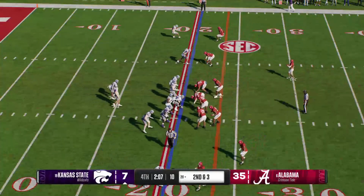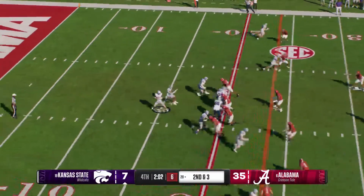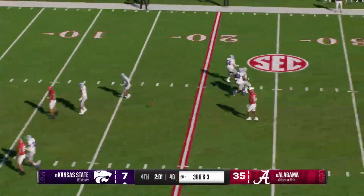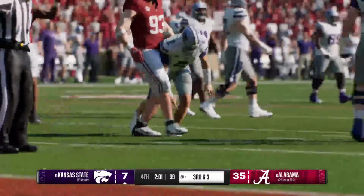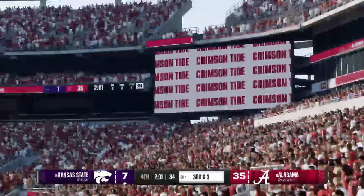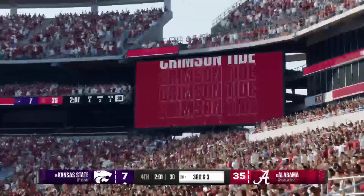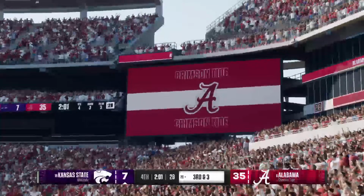Second down here, and maybe they've got time to get one more snap off before the two-minute warning. Johnson looking to throw. Nowhere close on that one as he got drilled trying to deliver the football, and now they face third down. And the quarterback gets hit again.